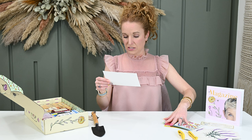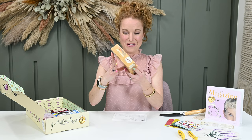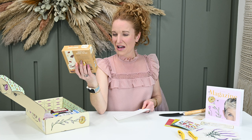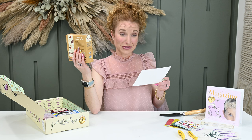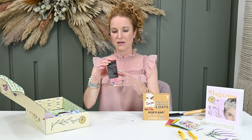And then we have Bob Red Mill peanut butter and chocolate oats. Well, I can eat them because they're gluten-free. I'm not a big peanut butter fan, though, but if it's a light peanut butter, I'll at least try it. Bob Red Mill is 100% employee-owned. I did not know that. I've seen this brand before, but I didn't know that. That's really, really cool. Okay. Yes. New product to try, and then if I like it, I can buy more. Sign me up.